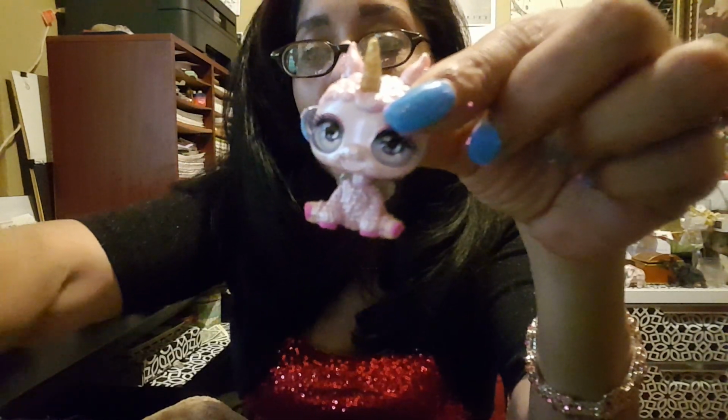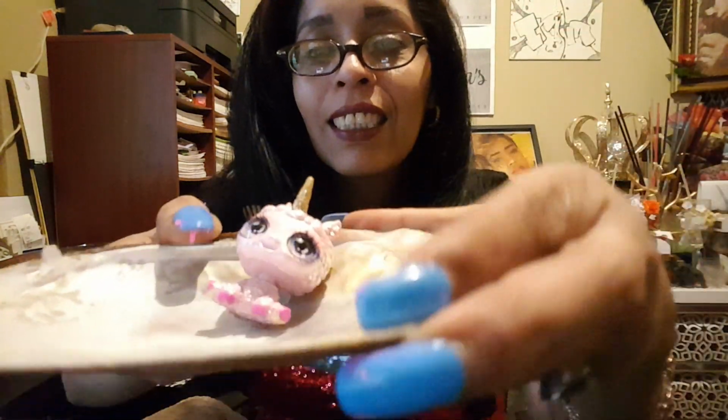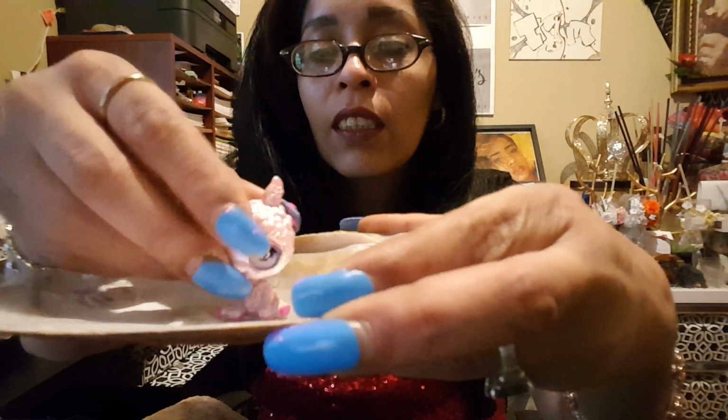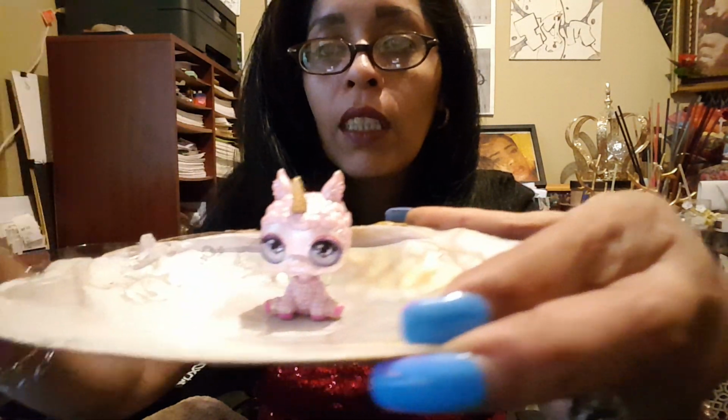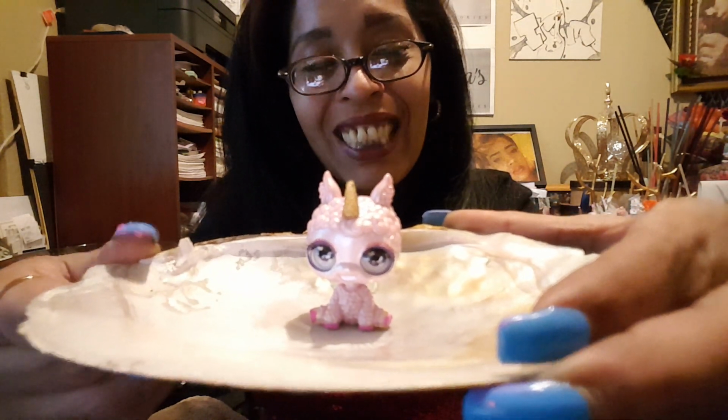This is the cutest thing. Oh my god. It's going to go inside my shell with the pearls. I'm going to put her in. Oh, look at her. She's so cute. Oh, Irina, look, I'm in love with this toy now. I now want to go buy some more. I'm dead serious. I want to order more.